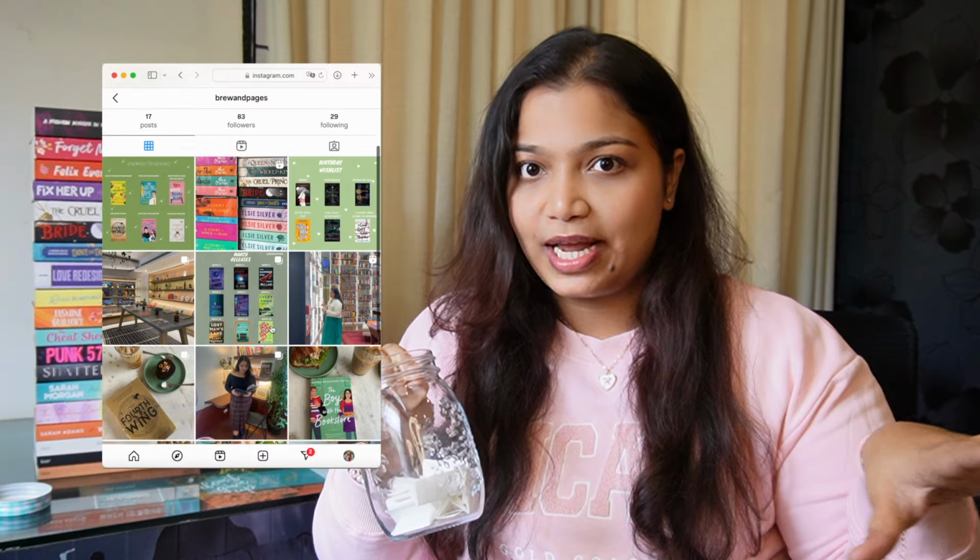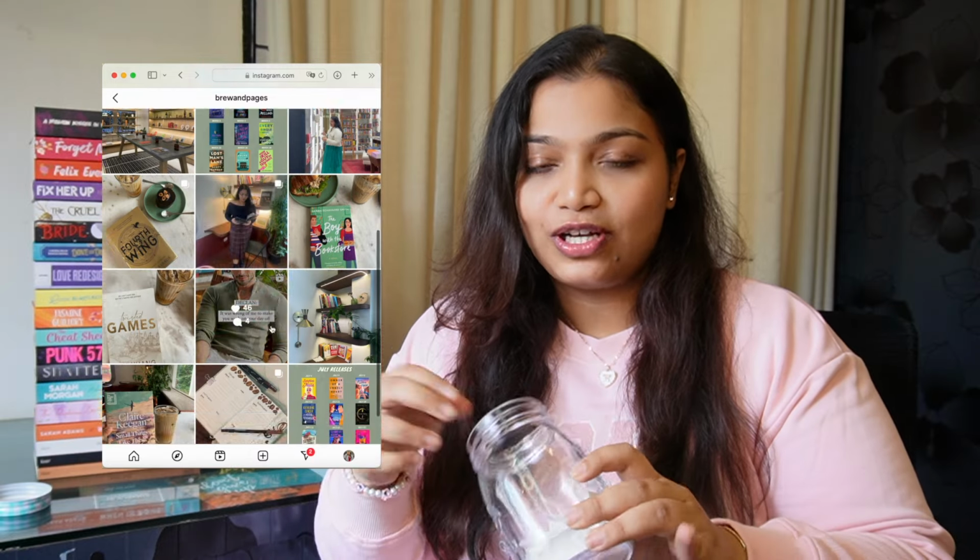So this is how it works. I have around 16 prompts in this jar, and I'm gonna pick around 7 or 8, depending on how much I need to read. I'll also make a post on my bookstagram if you want to join along with these prompts for the month. It'll be a fun thing to do together.